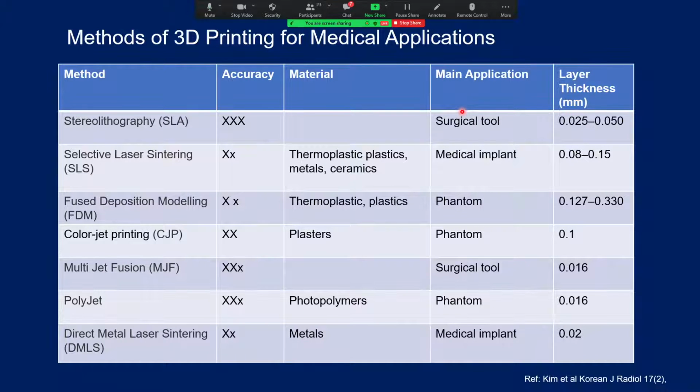There are different methods of 3D printing. As I said earlier, the first method suggested was stereolithography, usually referred to as the SLA method, and selective laser sintering, and fused deposition modeling, which I am using and most people are using, because this is a much cheaper way of doing it. You can get a desktop 3D printer that you can use in your laboratory or house. I have it in my house, okay? And then color jet printing, referred to as CJP, multi-jet fusion, polyjet, and direct metal laser sintering. There are a few more methods which are not very common in medicine, so I just left them out.